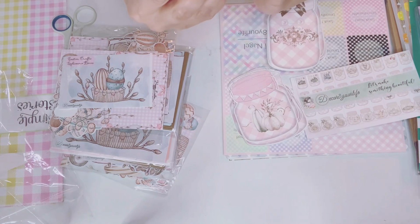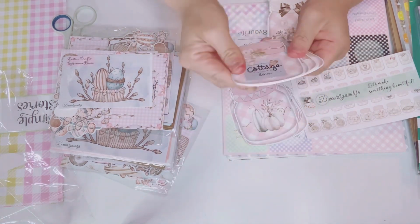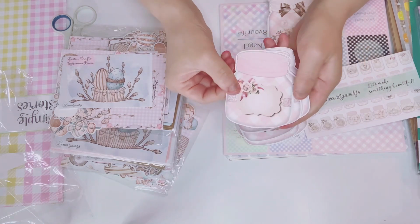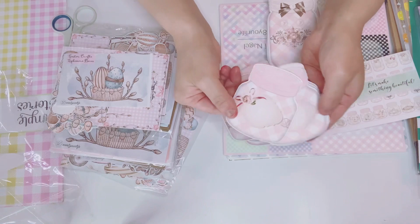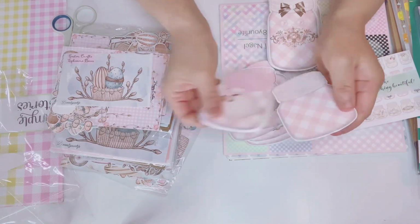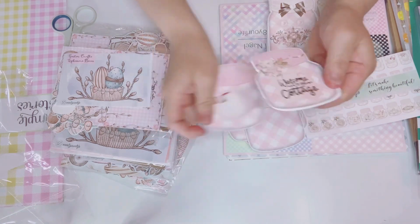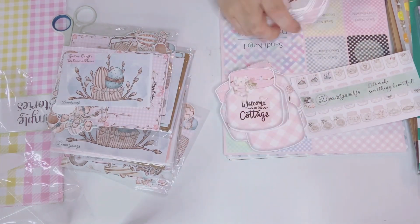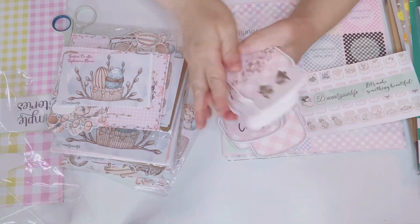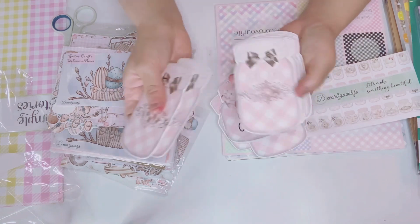Okay, the cottage is filled with love. Aww. And, oh look, oh my god, you stamp a sentiment in here. These are gorgeous. And there's a plain one. And, oh, this is so pretty. Oh my gosh. Oh, and here are the bigger ones. Guys, look how stunning. Absolutely stunning.